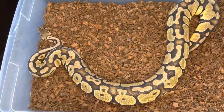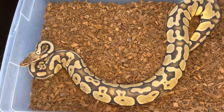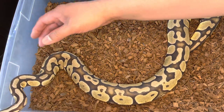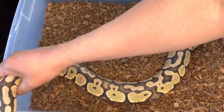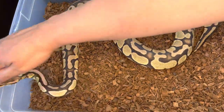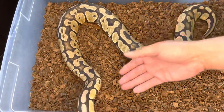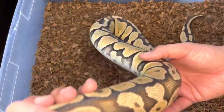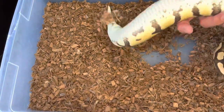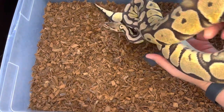So she was paired with a leopard double het VPI Axanthic puzzle, but he ran out of steam, and I'll share with you more the story of that when I share with you the male. And so I decided to put in another male with her, a fire VPI Axanthic, and I got a pretty awesome clutch from them, which I'll share with you right now. We'll go ahead and put her away, not stress her out too much. So once again, we have Jules, pastel, double het, VPI Axanthic puzzle from Regius Creations.